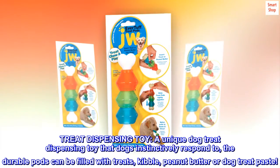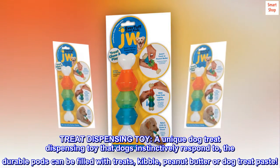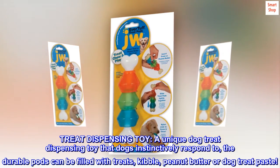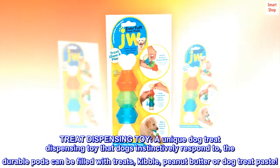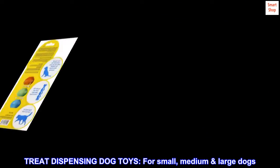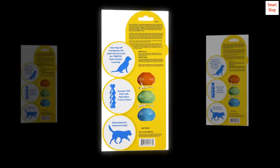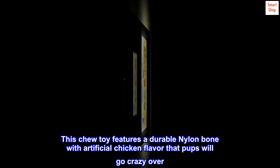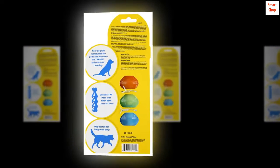Treat dispensing toy, a unique dog treat dispensing toy that dogs instinctively respond to. The durable pods can be filled with treats, kibble, peanut butter or dog treat paste. Treat dispensing dog toys, for small, medium and large dogs. This chew toy features an adorable nylon bone with artificial chicken flavor that pups will go crazy over.